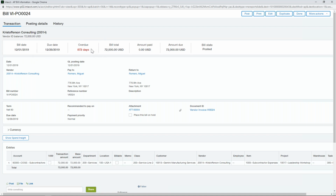Well, it's overdue. I haven't paid this in a really long time. The system is putting it in red automatically, letting me know you have an AP bill here that you haven't paid for a significantly long period of time. It's overdue based on what? It's overdue based on the terms that you have with your supplier. So I probably need to attend to this pretty quickly, right, with an outstanding amount of $72,000.